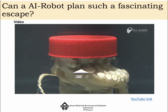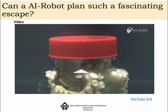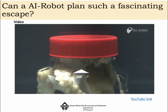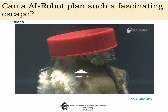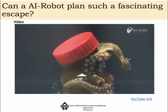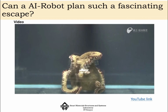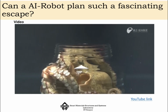If you wait and see how it is going through this entire process of unlocking itself, it is fascinating. You can see that it's moving its limbs, and it knows that this unturning is over, so it can take the whole lid out, and you see it's taking out all its limbs and fascinatingly escaping. Can a strong AI robot plan for such a fascinating escape?